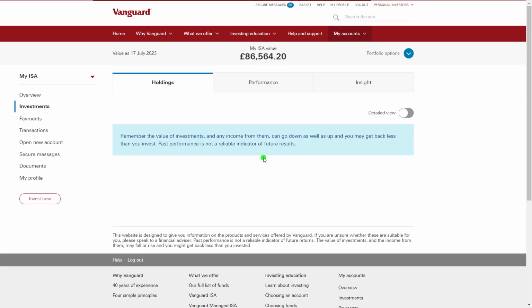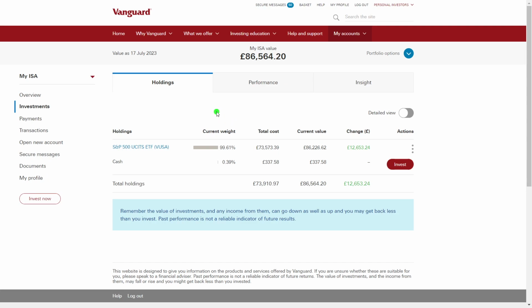If we go to the investments, you can see that the investment I have is, well, it's split between two holdings actually. Cash, which we'll talk about in a minute. That is some good dividends I've been paid, and we're going to be buying some more VUSA live, which is quite interesting. You can see how the dividends work. But this is the main holding, which is the S&P 500 ETF, otherwise known as VUSA.